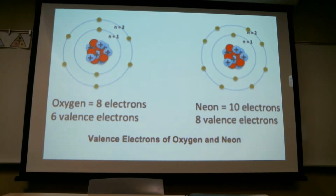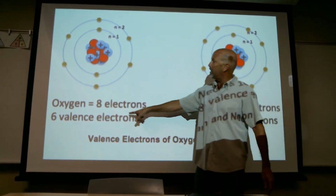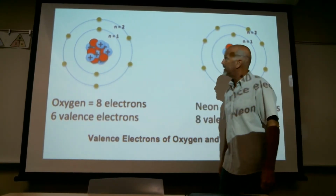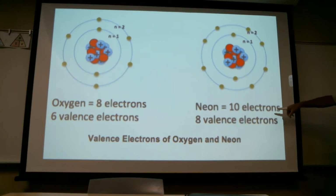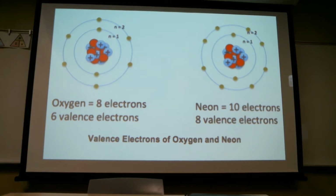So here's an example, valence electrons of oxygen and neon. Oxygen has 8 electrons and 6 valence electrons. So use the valence of the outermost ring. Neon, which is a gas, has 10 electrons, 8 valence electrons. I think that was part of the text. I don't know how helpful that is.